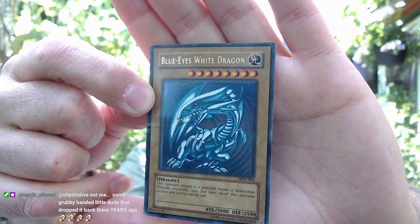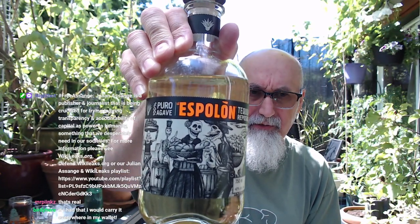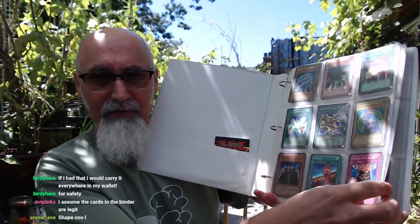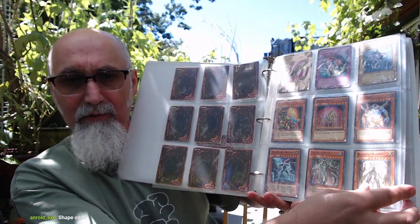I'll show the tequila, man. Right? So there's 37 pages of these cards. This is the tequila. Espolón. It's really nice. Okay. So, I was happy. Right? And I think what we'll do, we'll take a look at these where we read our comic books, right?